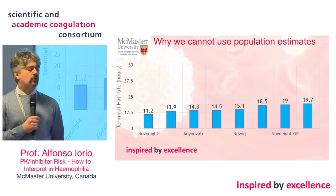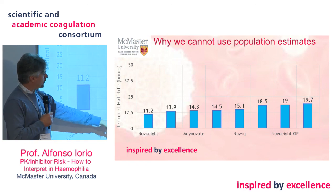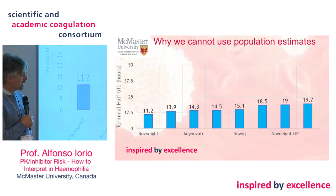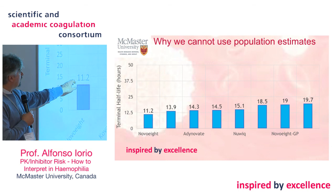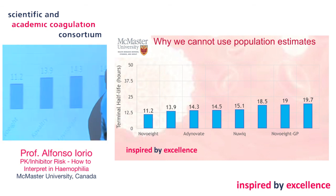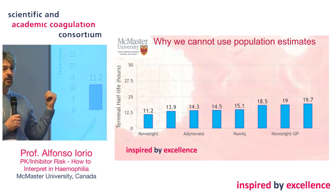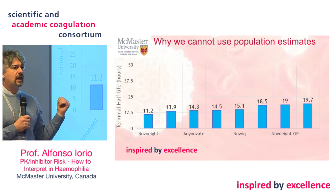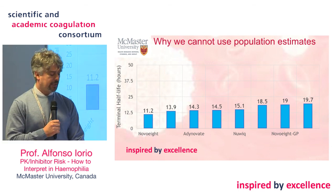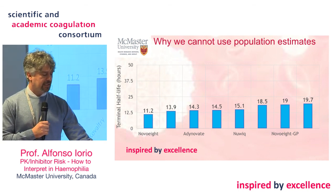Now, why can you not use population estimates? These are some factor 8 products available on the market. I'm not sure if they are available on your market, but they are in general. And they are ranked based on their half-life, from 11 hours, Novo 8, just not to make names, to 19 hours, Eloctate. These data come from publications. I'm not throwing numbers. These are the half-lives reported in the pilot or pivotal trials for these molecules.